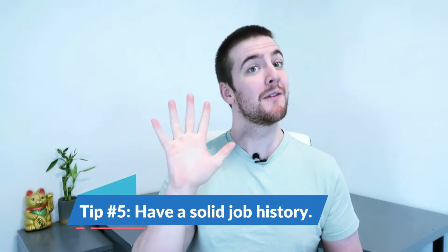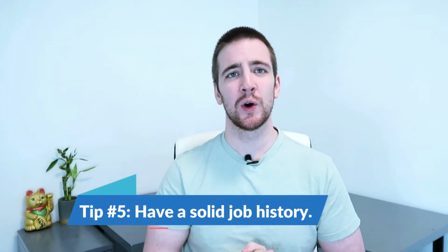Tip number 5, have a solid job history. Lenders also look at your job history when considering a mortgage application. They want to see that you have been employed for 2 years or so, as this shows stability and responsibility. If you have been unemployed or have had a lot of job changes in the recent history, it may be slightly more difficult to get approved for a mortgage.